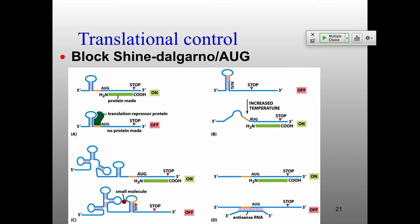Okay, we have our modified messenger RNA. It's been exported to the cytoplasm. Now it needs to be translated. How is translation controlled? We already talked about what was going on with some of these riboswitches in terms of transcriptional termination. It turns out that this can also regulate translation.